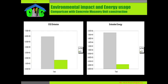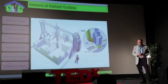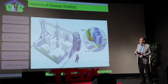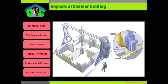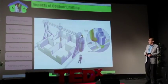CO2 emission is a small fraction of the current emission, and the energy usage by the technology is also very low. So therefore, the technology is extremely environmentally friendly. Contour crafting as a disruptive technology will have a number of impacts, including economic impacts, employment impacts, social impacts, regulatory, environmental, and architectural impacts.